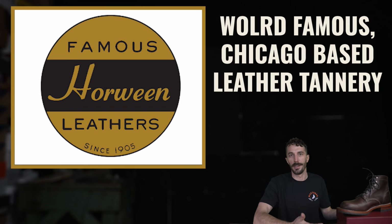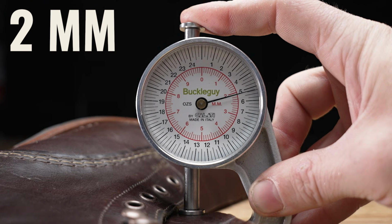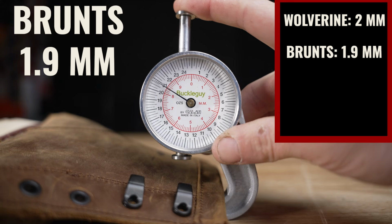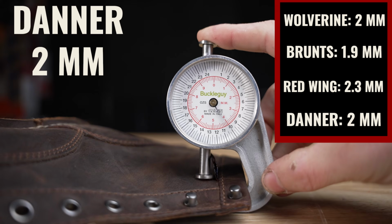Like Chrome XL and Cordovan, if you've heard those names, it's the Chicago-based Wolverine that really popularized those leathers. And this leather is 2 millimeters thick, and it's on par with a lot of the heritage boots. Not quite as heavy duty as some of the Nicks and Whites and some of these work boot brands, but not quite as thin as some of these cheaper brands and the sneakers.